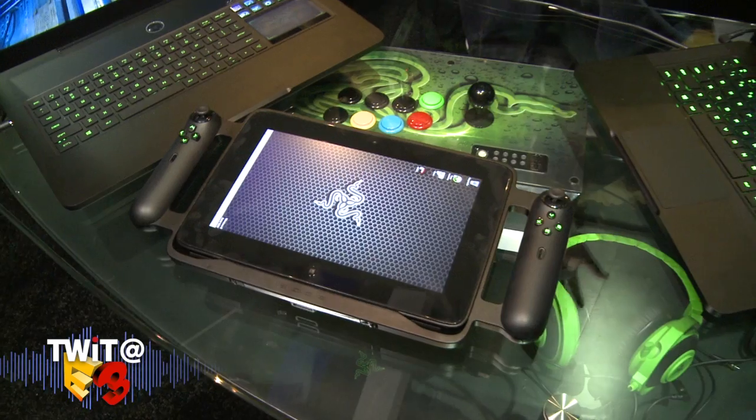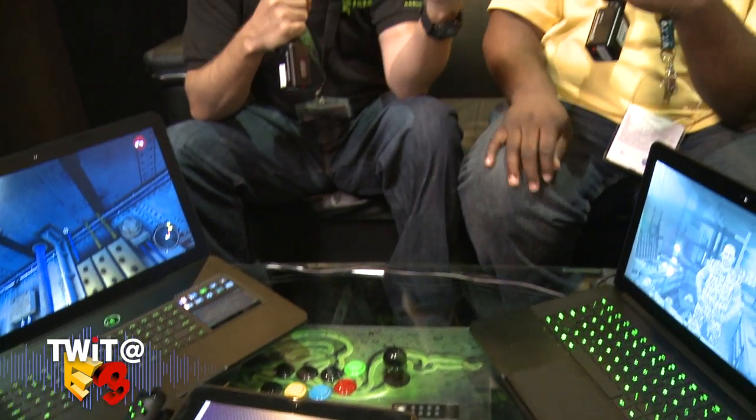So tablet ones and regular PC? Yeah, anything that you would have in the main Windows 8 interface will work just fine. The great thing about it is it runs all PC games and applications because it's a PC. So then I can run Steam? Yeah.